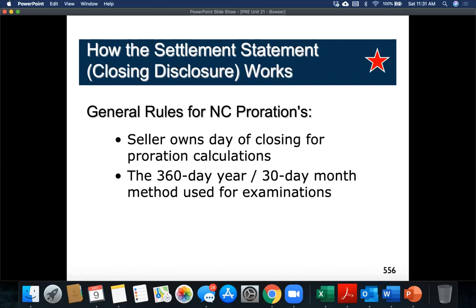I'm trying to think of some other things. Oh, so now what's called a soil suitability test used to be called a PERC test for septic. So you may see PERC, you may see soil suitability. They are the same thing. You may see Kleenex, you may see tissue. It's kind of like that, but they don't go too crazy with it.